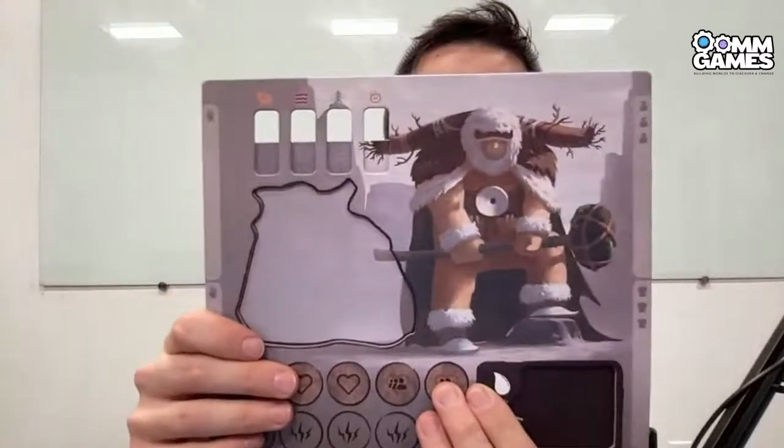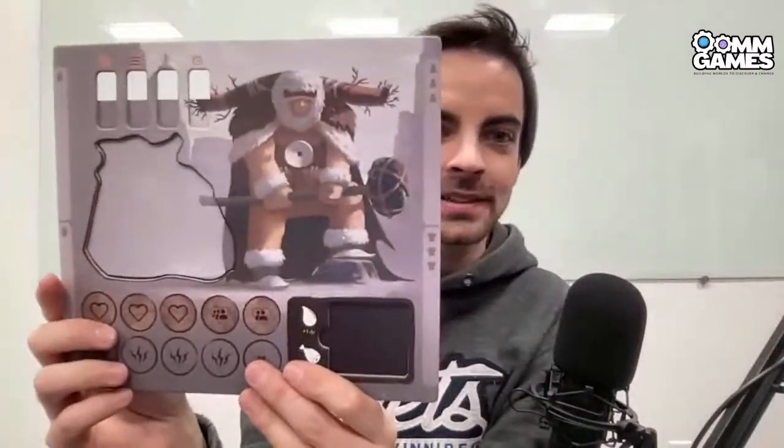Yeah, cool. Here is the Mantle of the Storyteller. I like how the Storyteller has this massive hammer.